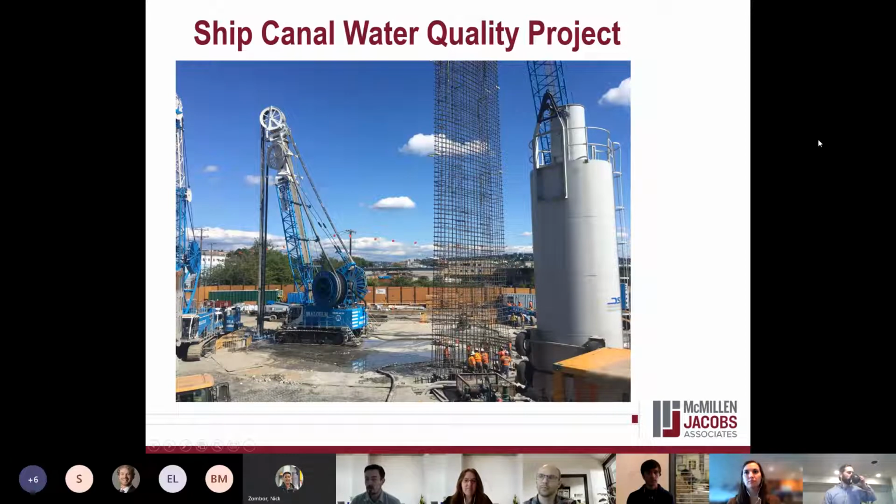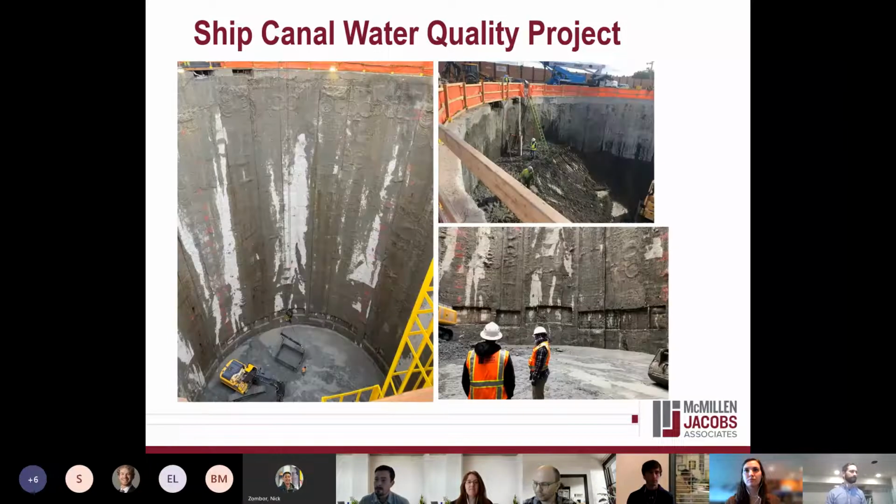So I just threw in a few recent construction photos. This is a photo of the West Shaft site, and that's Malcolm Construction constructing the slurry wall shaft for us. Next slide. This is just some photos of the shaft after it was completed, and then that's us standing in the bottom before they put the final bottom slab in.